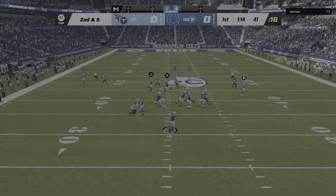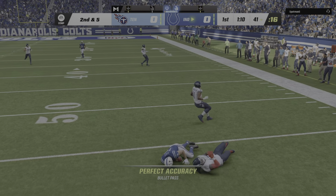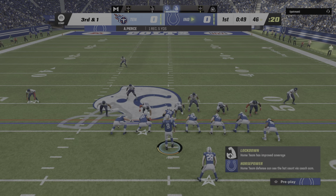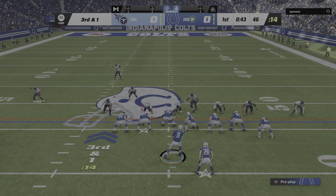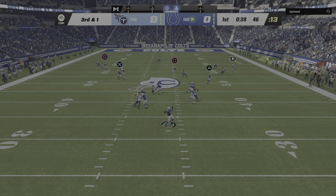From the 41, Foles. He's got his man. It's Pierce. Give him a gain of 5 on the completion. And it'll leave him with 3rd and a full yard to go. So they just need 1 yard here to pick up the first down. They'll look to throw for it on 3rd and 1.